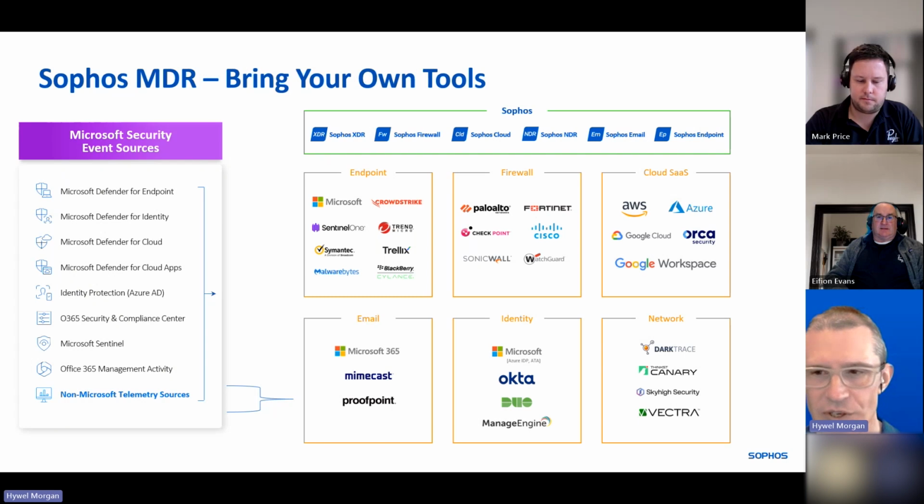So if you think about what detection and response is trying to do, the first stage is it's pulling in all of those signals, all of the events from your security estate. Of course, we pull all those in from the Sophos security products you may have, but we don't limit it to Sophos. We pull them in from a wide range of endpoint, firewall, cloud, email, identity, and network solutions.